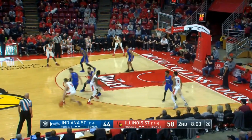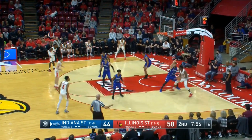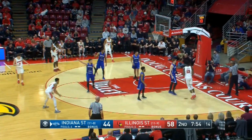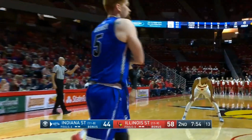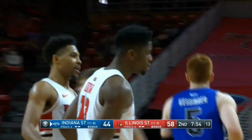All 5 teams around the top of the Valley still fighting for that top bid. You can even stretch it down farther, maybe the top 7, 8 teams. Everything's still out there for them to get that top seed in Arch Madness.